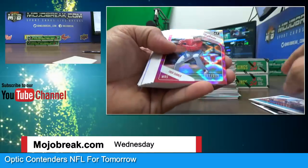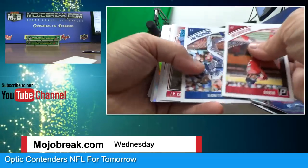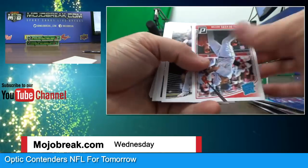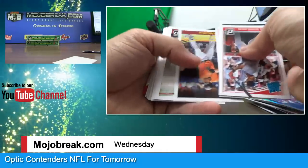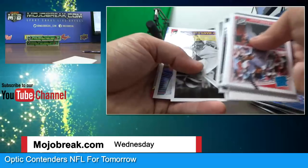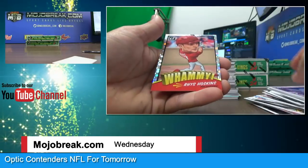Got a red parallel, Trea Turner to $9.99. Watch whenever the next new park's built, which is probably like in 100 years. The $3.49, David Peralta. They're going to go with the smallest park ever. Got a bubble parallel coming up I haven't seen yet. Oh, it might be that. Whammy! Whammy!